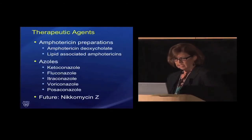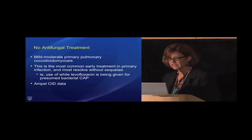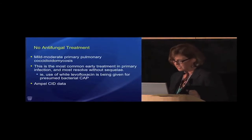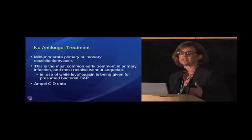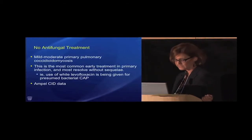So I'm going to camp a little bit on the therapeutic agents that we have in our armamentarium here. And I just want to make a plug. It is perfectly acceptable and actually probably recommended that for mild cases of cocci, primary pulmonary cocci especially, and I use Dr. Impel's rule too, if it's already getting better by the time they see me, I don't use antifungal treatment. And in fact, if you think about it, so many of them we don't end up treating, because they're getting the Levaquin for what turns out to be primary pulmonary cocci. And then you just don't have to add any antifungal after that. And Dr. Impel has already gone over his data showing that it doesn't decrease the rate of dissemination or complications.